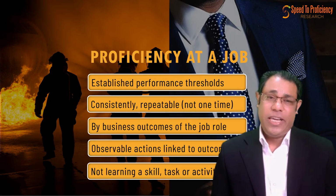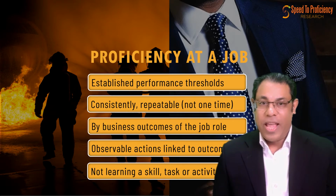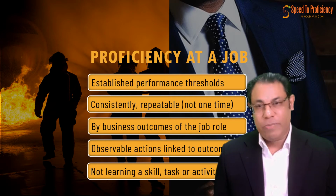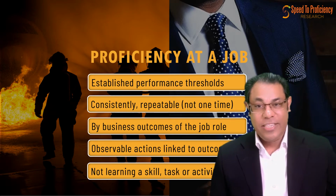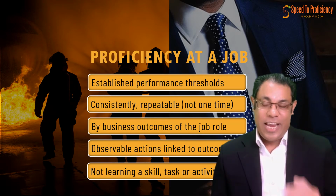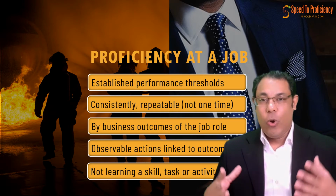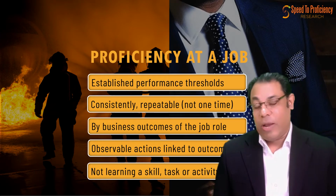So proficiency is not about learning a task, skill, or activity. However, this discussion about the expected, desired proficiency for any job role is almost missing in conversations between business leaders and learning designers. Those organizations who pay attention to the trajectory of employees or learners toward that state of proficiency are the ones who can actually do something to develop them faster to that point.